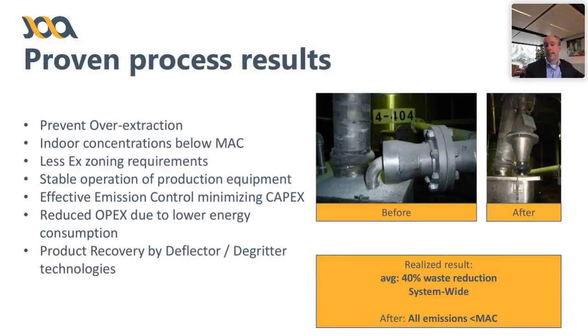And as a last slide, some examples of proven results. What we often see is that people are thinking, if we have an improved dedusting system, we have more waste, because we want to get rid of the dust from the process. We don't want to expose the operators anymore. We would like to have less explosion zoning, for example. So this will mean for me, I will have more dust.